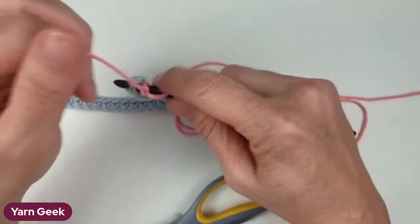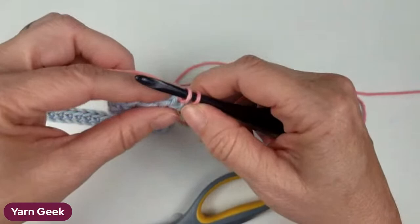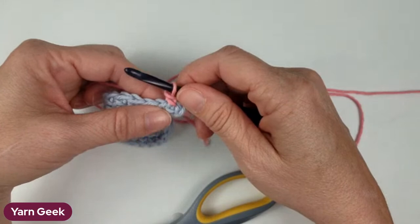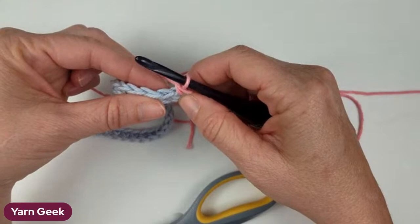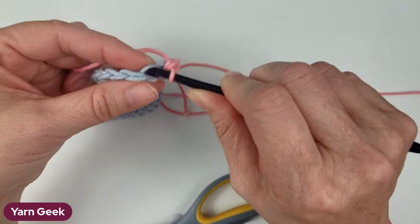So you just make a single crochet like that through both loops. Now what you do for the next 37 stitches is you single crochet in that back loop. You're going to single crochet back loop only for the next 37 stitches. Yes, Deneen, we are using color B.